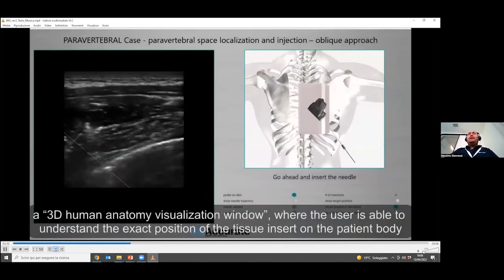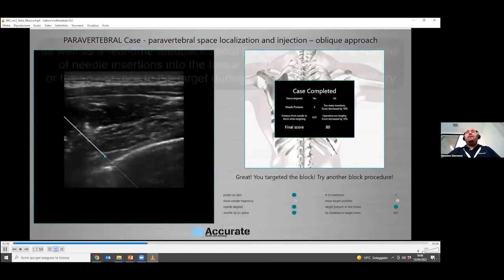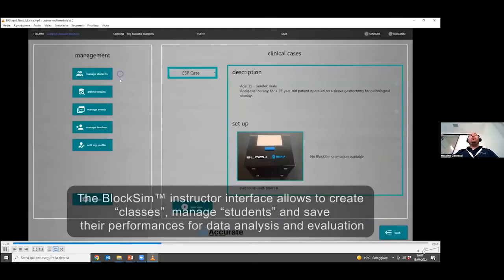Thanks to the computer and to all the sensors that are inside the box, we are able also to calculate the number of insertions or punctures the student gives to the patient, and so to give a final feedback based on the whole procedure, not only on the result, so on fascia or not fascia. You have the possibility also to manage your students, your class, your events.